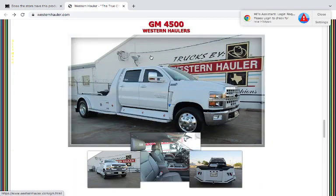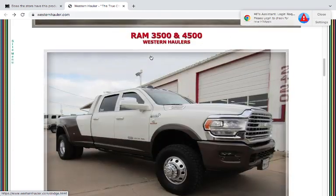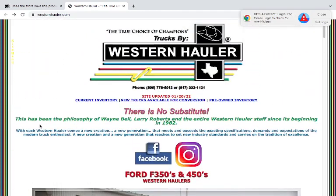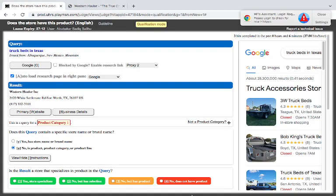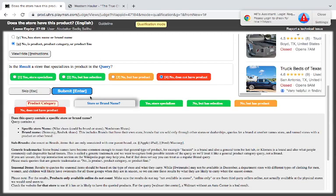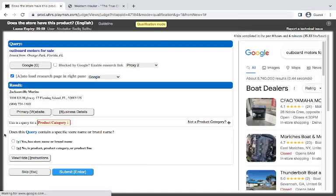So these are all trucks. This has been relatively bad. It's called new generation. A new creation, blah. So they don't have it. The store does not have the bed. So these are things that we have to be checking. So at the end of the videos, we know if we qualify or not. But to me, they don't have it.